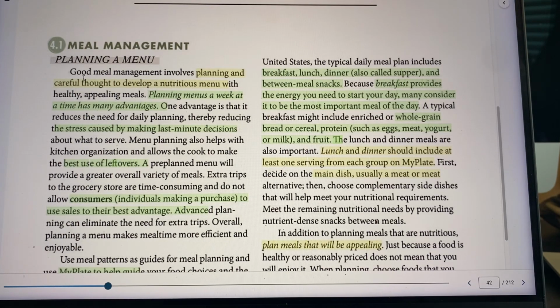Or kids. So, breakfast provides the energy you need to start your day. So it's pretty important that breakfast should be the most important meal of the day, it says here. So breakfast should be a good meal because you're breaking your fast of the night, right? So a typical breakfast might include enriched or whole grain bread, cereal, good cereal, with proteins such as eggs, meat, yogurt or milk, and fruit.